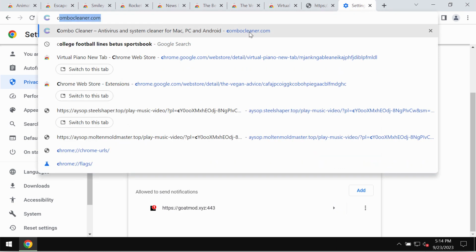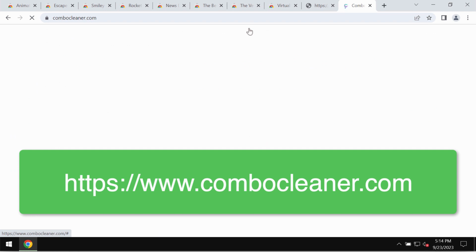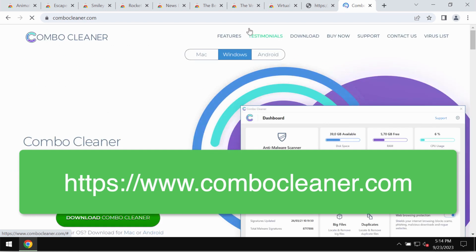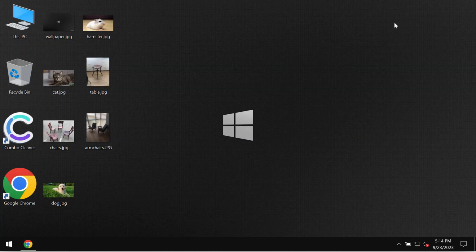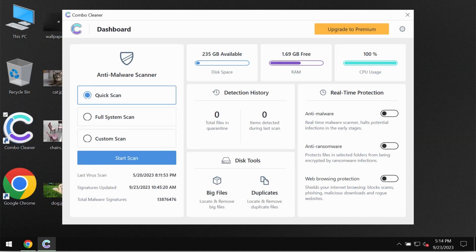Also, I recommend you scan the computer with Combo Cleaner Antivirus. Go to the page combocleaner.com, download the program, install it, and then begin examining this system.